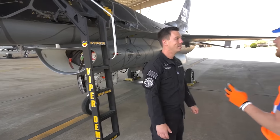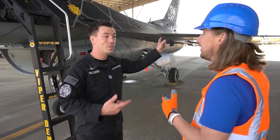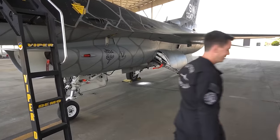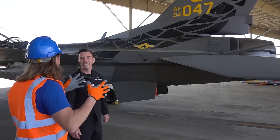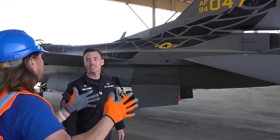Yeah. And then we got some stuff in the back, don't we? We do. We have some flight controls in the back. I'll show you. Come on, let's go. Oh, there's so many cool things. We've got wings, we've got flaps, blade-looking things. Tell me what all this stuff does.